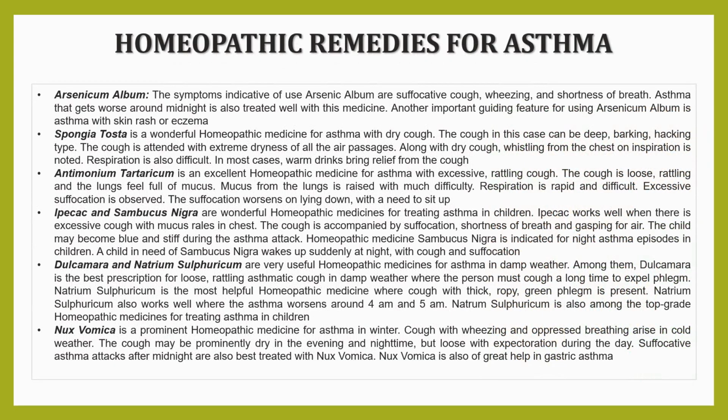Some homeopathic remedies for addressing your asthma are Arsenicum album, indicated when you have suffocative cough, wheezing, and a shortness of breath. Also when the asthma gets worse around midnight. Another important guiding feature for using Arsenicum album is also asthma with a skin rash or eczema.